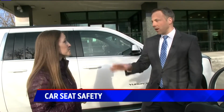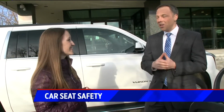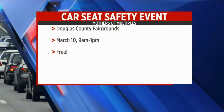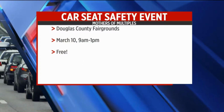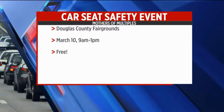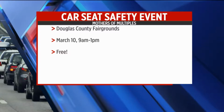Moms of Multiples, great group. You guys, of course, a support group for moms who have twins. You have twins there. Exactly. And you guys have a big event coming up. We have a big event tomorrow, Douglas County Fairgrounds, from 9 to 1. We're going to be doing free car seat inspections. We've got a huge team, the biggest team we've had. We're hoping to check more seats than we've ever done in the past. So 9 to 1 at Douglas County Fairgrounds.